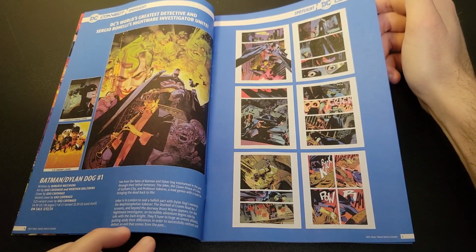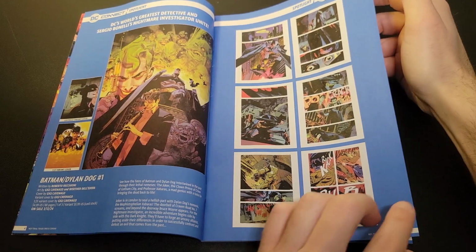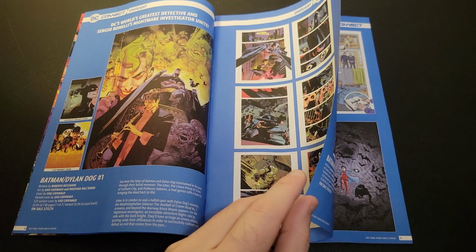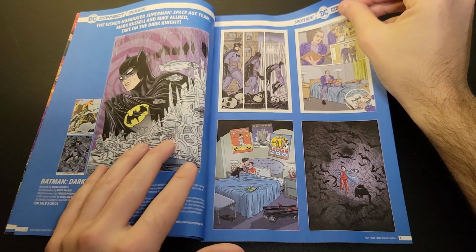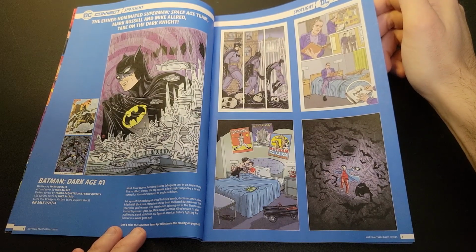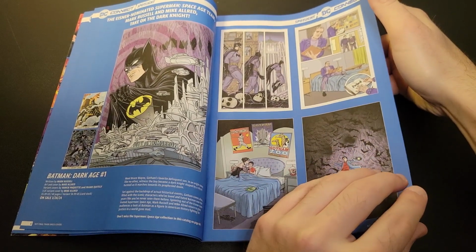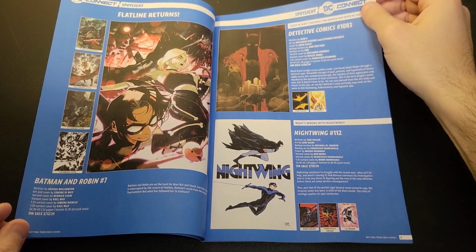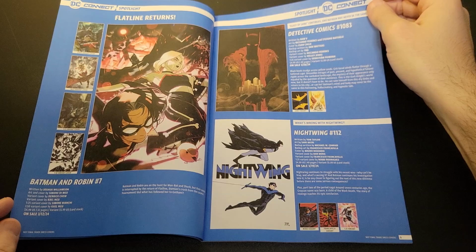I don't know who Dylan Dog is here. That's gonna be, I think, a mini-series maybe. I don't know. We get another all-red mini-series, it looks like. It doesn't say multiple parts though, so I don't know. Batman and Robin. Do they have a Batman and Robin series currently? Are they picking it back up?